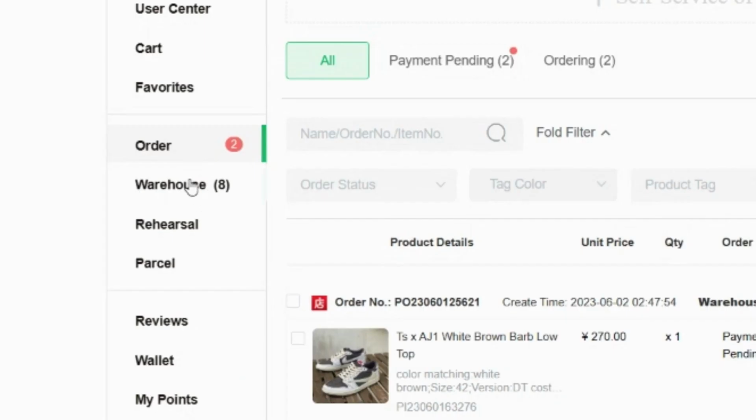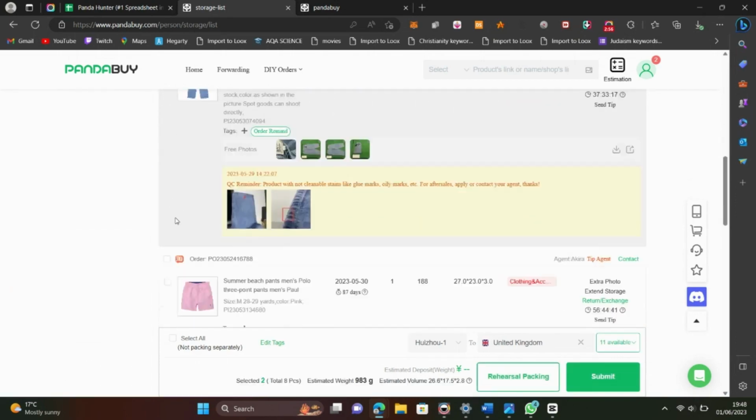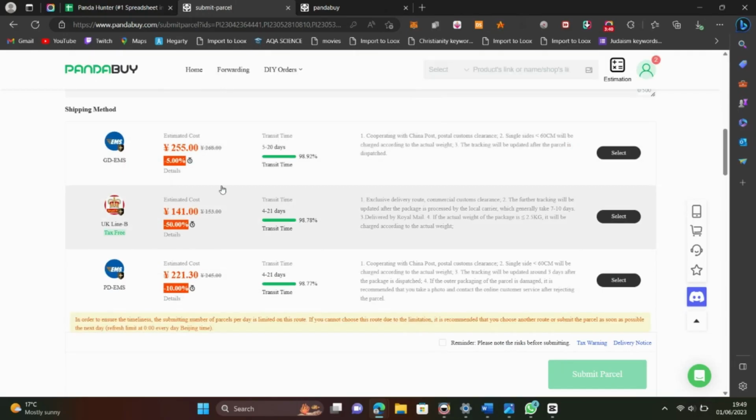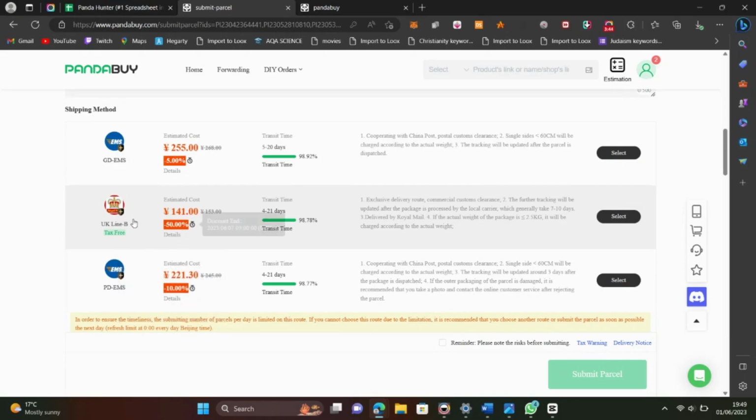Then to ship items from PandaBuy to your home address, do this. Select all your items. Submit. Here is the crazy part. Because you used my spreadsheet link, you will get 50% off your shipping.